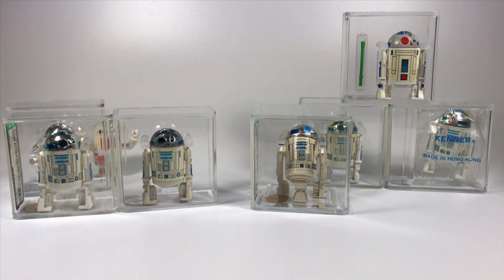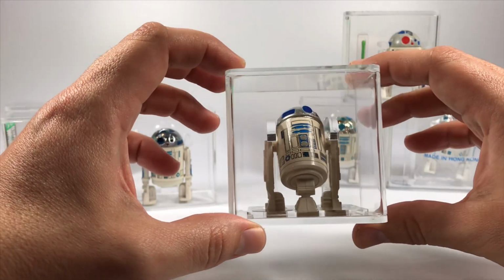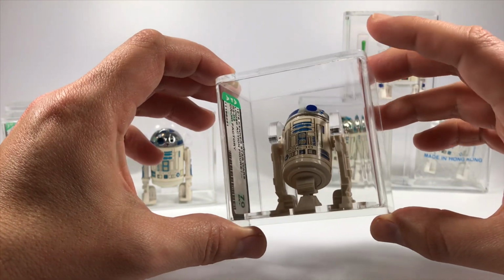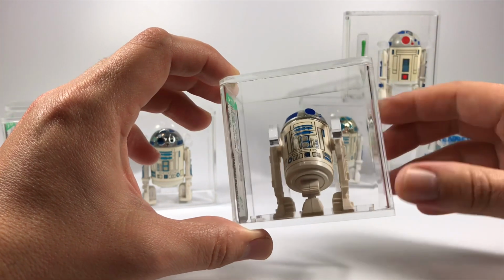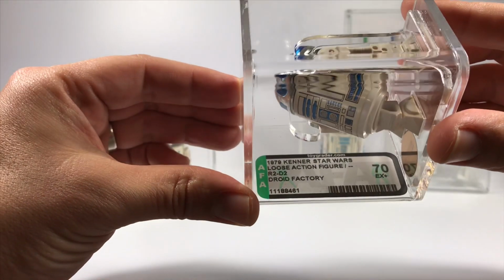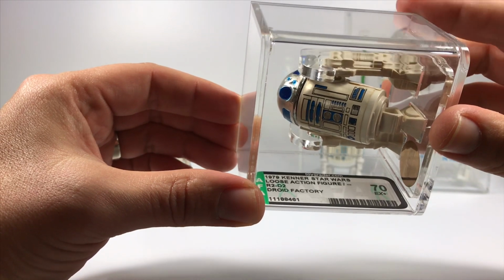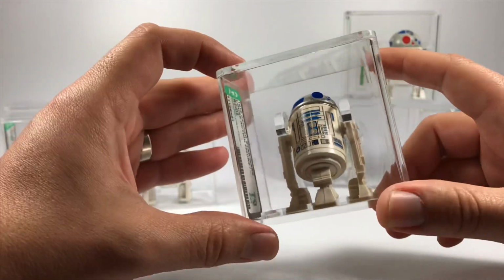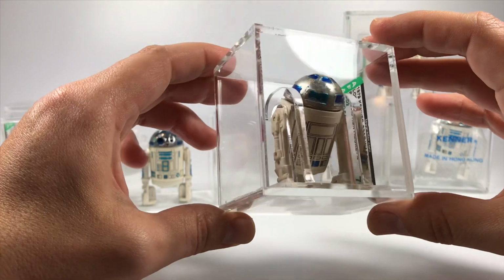Now what came right after that was the R2-D2 with the 3rd leg. This guy is kind of unique because he only came as a play set. This was the only way to obtain him, and there are no other variants. It's just this guy right here. He is a 1979 Kenner Star Wars loose action figure, no country of origin, R2-D2 from the Droid Factory playset, and he received a 70. This is a really unique piece right here.